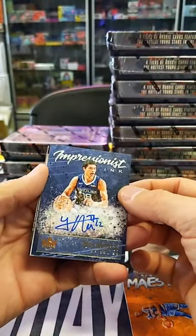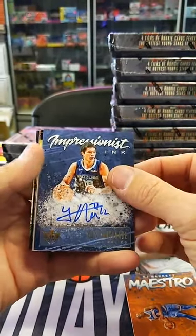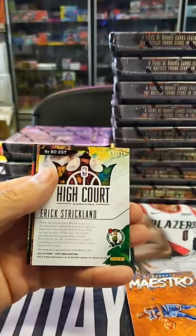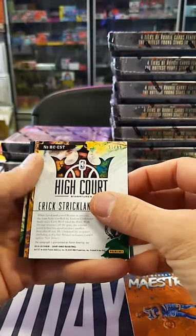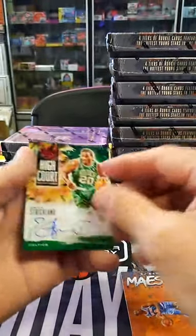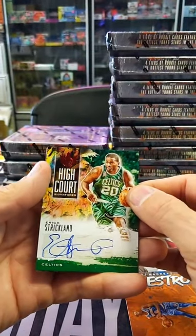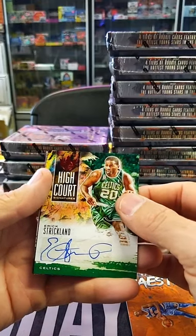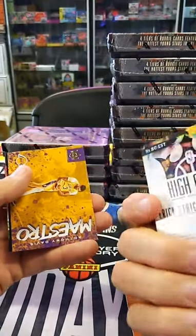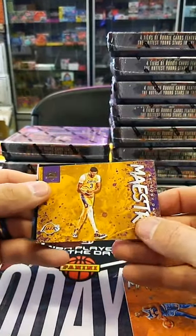Autograph Grizzlies. Wow, Grizzlies are going pretty good too, William. That's a good hit. Impressionist ink. I haven't opened the product enough to know a lot about this. This card's numbered to 99, High Court. Autograph, Eric Strickland, goes out to Celtics. Boston, baby. That's pretty cool. Numbered to 99. Show that again. Anthony Davis, Mastro.